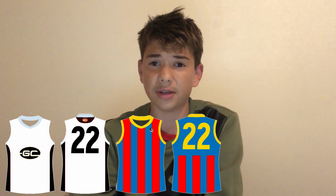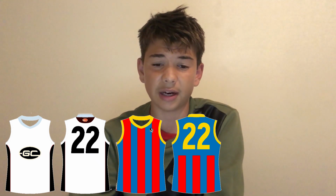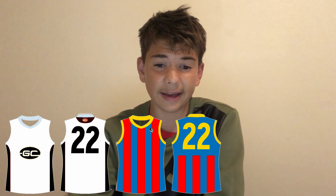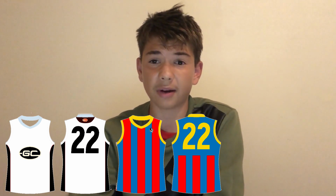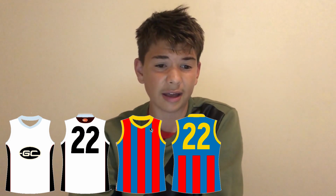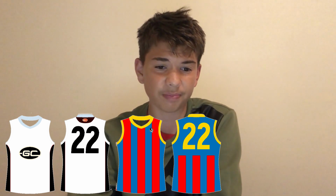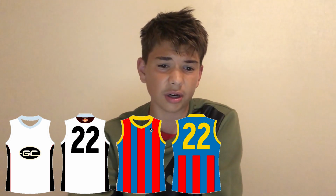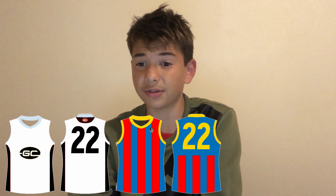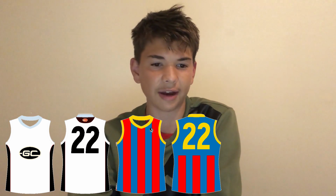Like the Collingwood one almost looks laughable in a way with the bright colours, because the Gold Coast away jumper is blue. So that's why I just put it on the away jumper for Collingwood. But it doesn't look too good. The blue background, red stripes, yellow numbers and cuffs don't look too great. As with the Gold Coast, it's just white with black. And I don't know why I put the blue collar, but I did. So Collingwood and Gold Coast, interesting, but not that great.